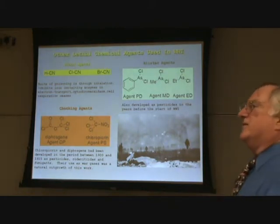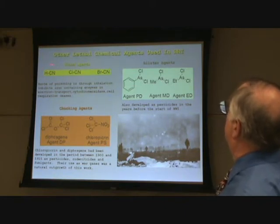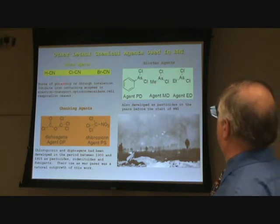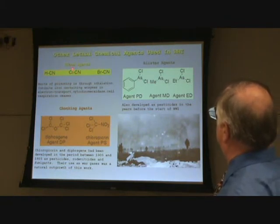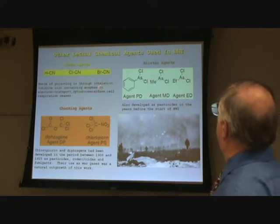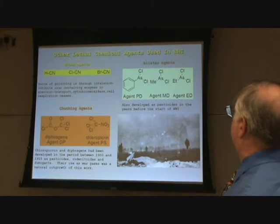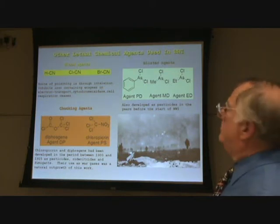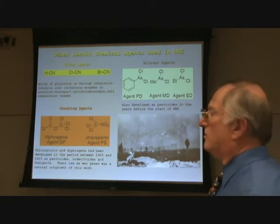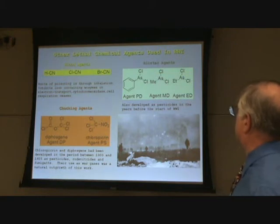Other lethal agents. We'll just take a quick look at some of the other lethal agents that were used during this time. Well, what were the blood agents? Hydrogen cyanide. Well, we all know that that's pretty nasty stuff. And related to the hydrogen cyanide are cyanogen chloride and cyanogen bromide. Okay? All of these are cyanide agents. Cyanide agents will inhibit iron-containing enzymes. It will affect hemoglobin, and in particular, it affects cytochrome oxidase complex 4. It inhibits respiration, cell respiration.